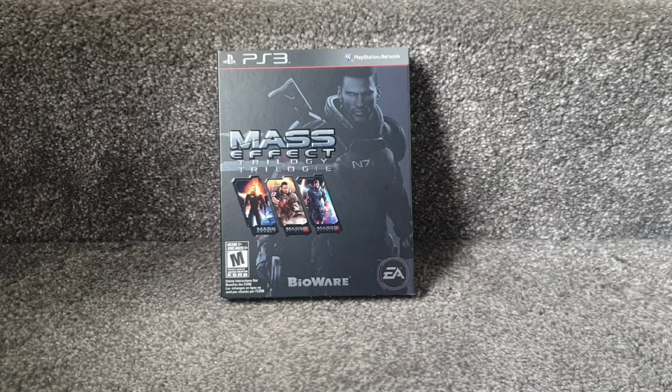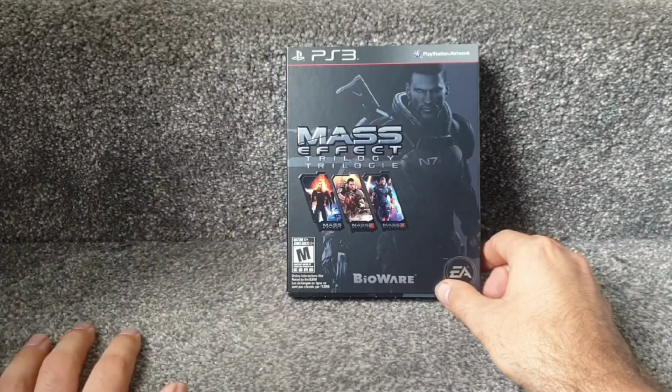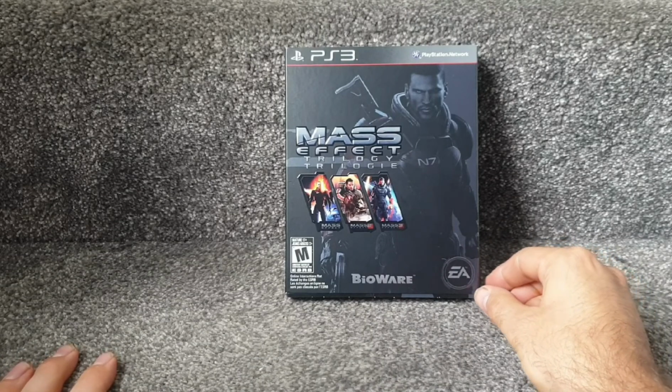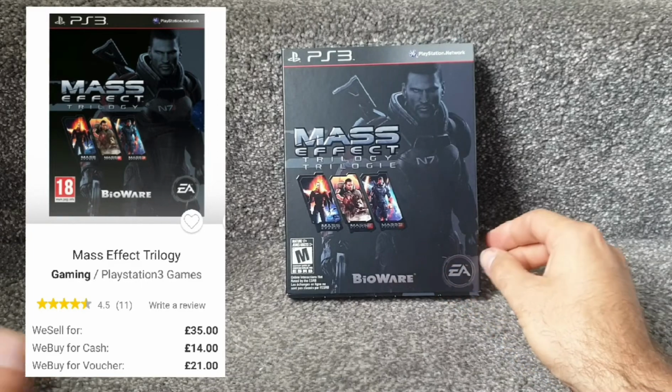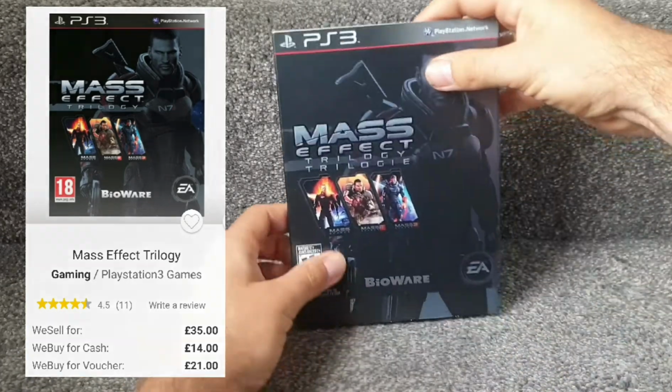Now, when I picked this up, I had no idea what this was worth. As I say, I do get my phone out while I'm in there and check this up. And to my surprise, and I'm going to put the visuals on screen next to it, this has a trading value of £21, and they sell it for £35. So I opened it all up, checked the discs out. All the discs are in immaculate condition.